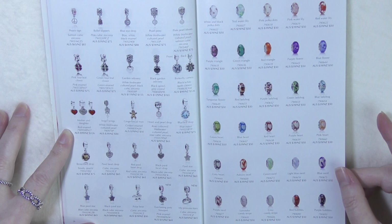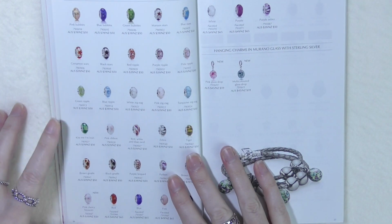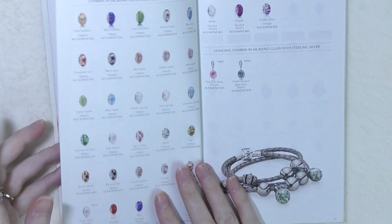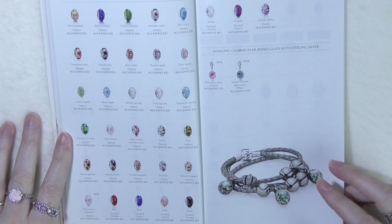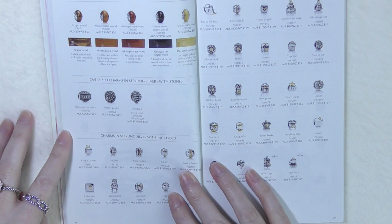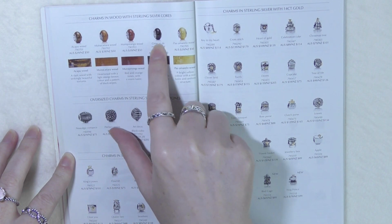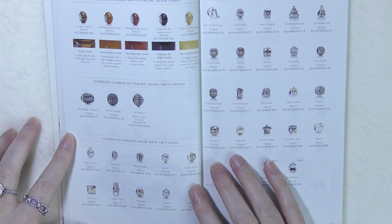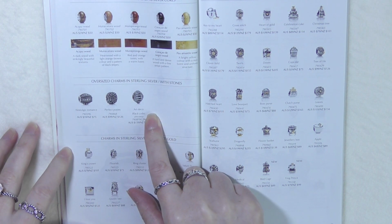Used to have so many Muranos, more than 2 pages full of just the silver Muranos. Crazy. These are the beautiful timber Muranos. Got a couple of those. And these three are the oversized charms.